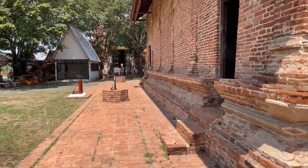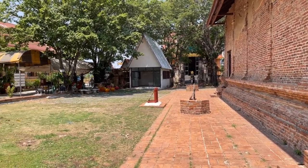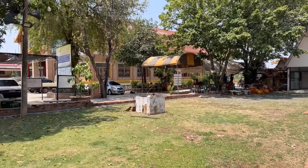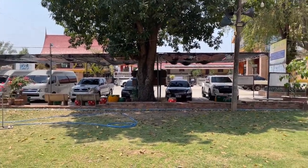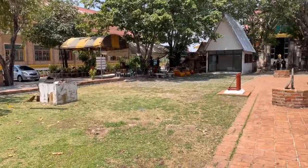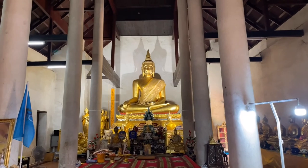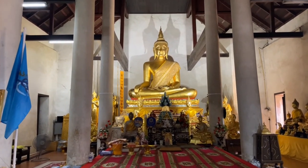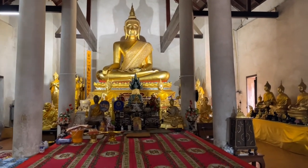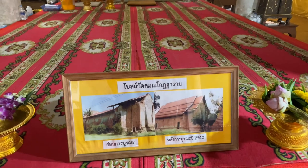And then back over there is the working part of the temple. So you have a prayer hall there and another one over here. And then they have the monk quarters and stuff. So let's go inside here and let's see what this Buddha looks like. So here they put a modern Buddha right here in the middle of this hall. And it looks like this is kind of what it looked like.